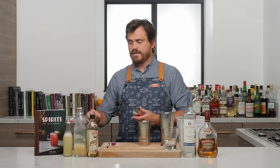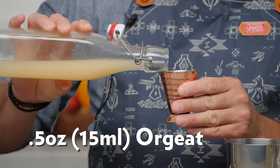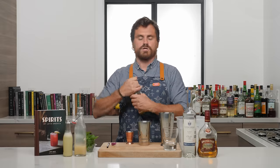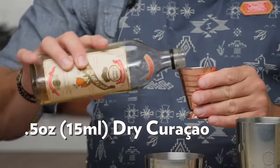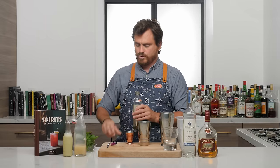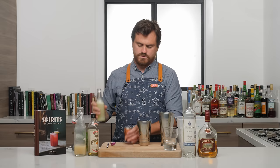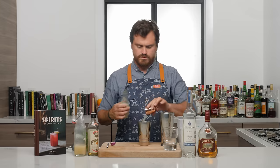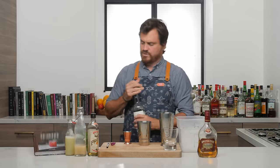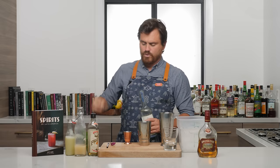So let's get into making this cocktail now that we've talked about all of that and you know that we're doing another giveaway. The first thing we're gonna do is just half an ounce of orgeat almond syrup. Then we're gonna do half an ounce of Pierre Ferrand Dry Curaçao. Three-quarters of an ounce of lime juice. Push that this way. We are gonna do 1 ounce of mezcal.